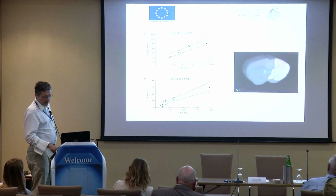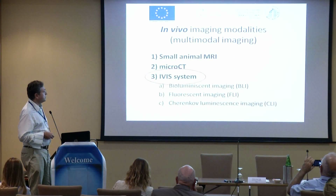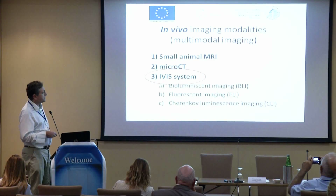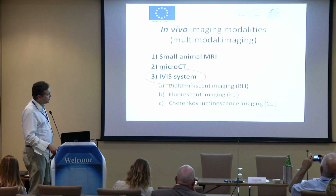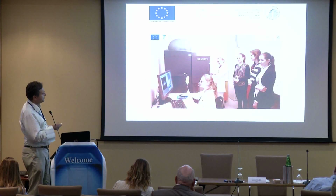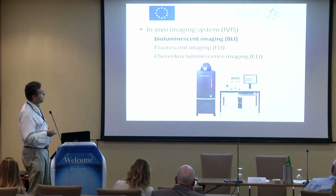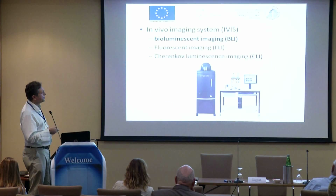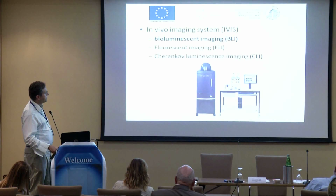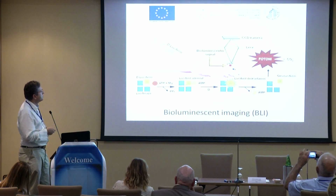So going to this third imaging modality, IVIS, in vivo imaging system. We mostly use bioluminescence imaging. Bioluminescence imaging means that you need to have a transgenic animal. So here is how this machine looks like, a big fridge. But inside, you open it and you put the animal. Here is the CCD camera. And of course you need anesthesia so that animals sleep during the imaging. Sorry, this is in Croatian, but this is what I have.